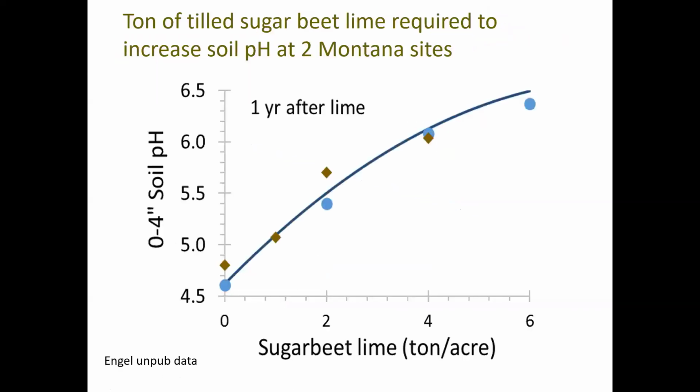So you might be asking, well, how much lime does it take to, say, get up to pH 6.2 or 6.5? This is another study that we did using sugar beet lime, where we applied from no lime up to about 6 tons of lime per acre, and then we measured the top 4 inches soil pH. What this shows is to bring the pH from about 4.5 to, say, about 6, we require about 4 tons of sugar beet lime per acre, so quite a bit of lime. Then we would expect over time for that pH to basically probably follow a curve that looks a little bit like this, where it slowly drops over time as we apply nitrogen fertilizer.